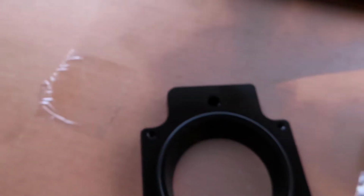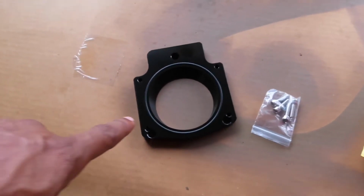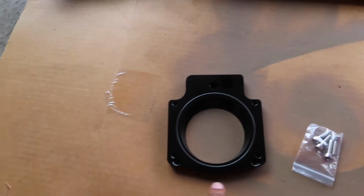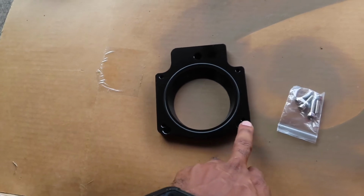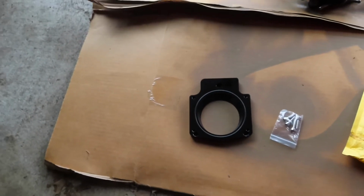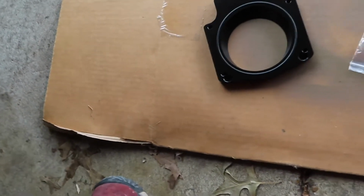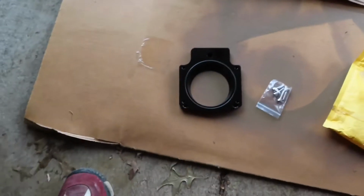So I got this right here, got that adapter that goes to the 4-bolt intake, and then it got your 3 bolts right here. So I ain't gotta do that. Let me see how that works. Yep, I got 3 in them. So 1, 2. I don't know how they go up top. That don't look like one. But we'll figure it out though.